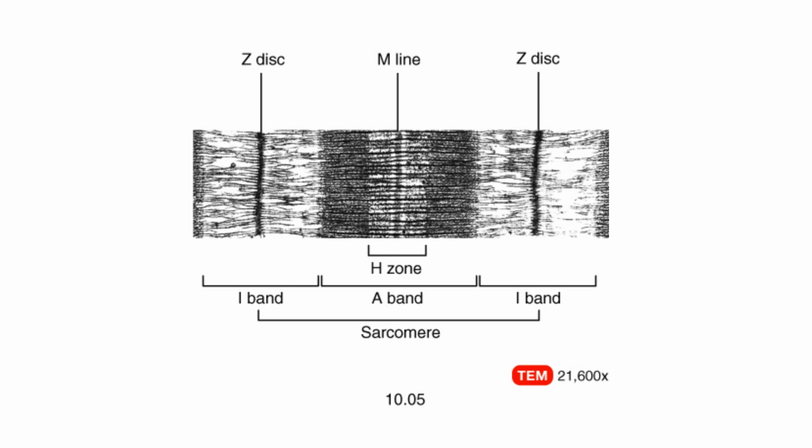Then we have bands. The region that includes myosin, whether it is overlapped by actin or not, is called the A band because it is anisotropic. Light cannot cross this region, so it appears darker under the microscope. This is the whole region where there is myosin. In the I band it is only actin. So the I band is the isotropic band. The light can pass through this region because actin filaments are thin, so light can easily cross. So under the microscope this region appears brighter.